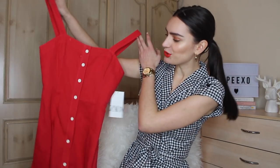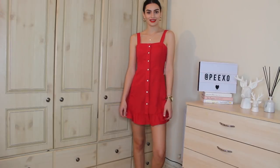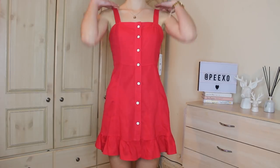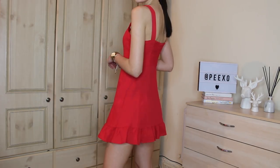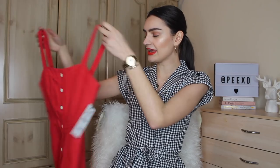So the first one is this beautiful red mini dress. I sometimes struggle with Zara, I'm not gonna lie, when it comes to sizing and lengths of things. I'm quite tall and sometimes these things are just a little bit too short. So I'm keen to see how this fits, but it's so cute, right? It's got a little frilly bit, which is lovely. It's got buttons down the front, it looks really cute. I picked this up in a size extra small and it was $29.99.